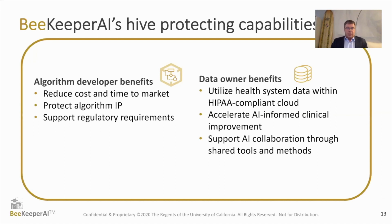At the end of the day, algorithm developers benefit from reduced cost and faster time to market because they can find the data they need, they can operate on it without building bespoke infrastructure, without developing specific contracts for different data owners. They can protect their algorithm IP, and the platform generates some of the artifacts that are needed to support regulatory submissions.